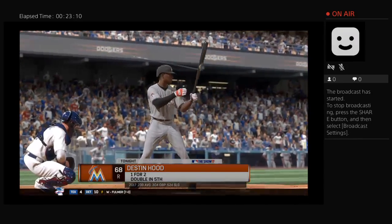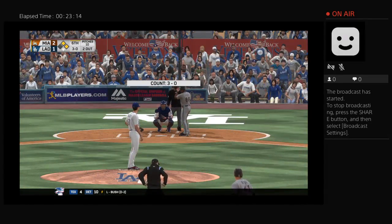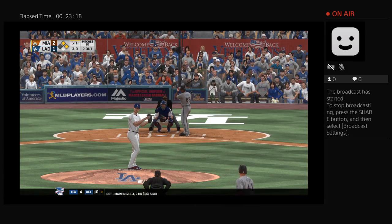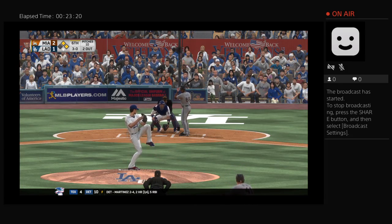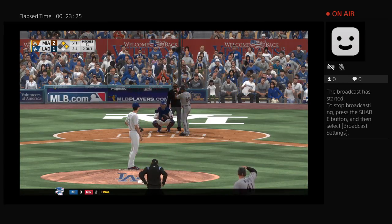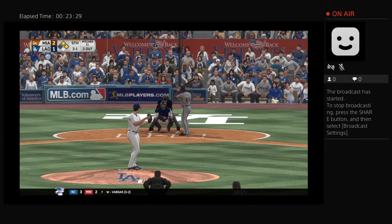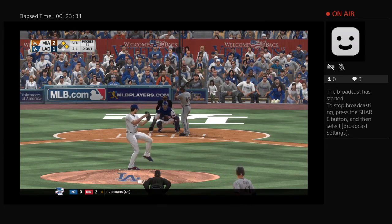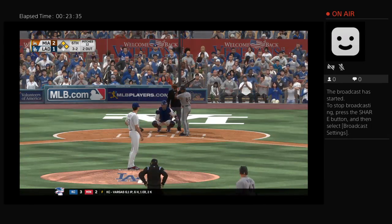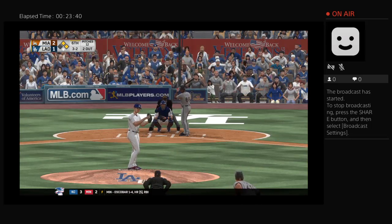Digging in and looking for more, Destin Hood. We'll see if he can come through in a clutch spot here. 2 on, 2 out here in inning number 6. There's a knee-high pitch that catches the zone. 3-1 with 2 on, and this is where you've got to be geared up for something to drive. I don't think you can just groove him one right here. You still have to try to make a competitive pitch. Looks like he swung it underwater that time for strike 2.